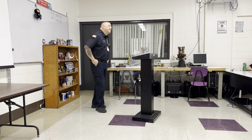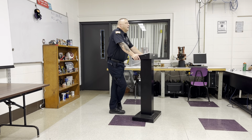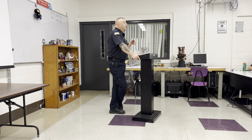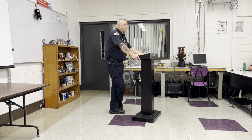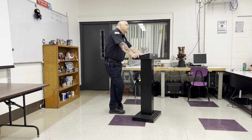I forgot, how did we get the lady off the second? How did we actually do that? We had Engine Two. Engine Two is a Quint, so I had a short little 65-foot ladder on it, and we got it down to that. Because our aerial was out of service for that fire, we had to call in mutual aid for aerial devices. Yeah, we got it down with a Quint.